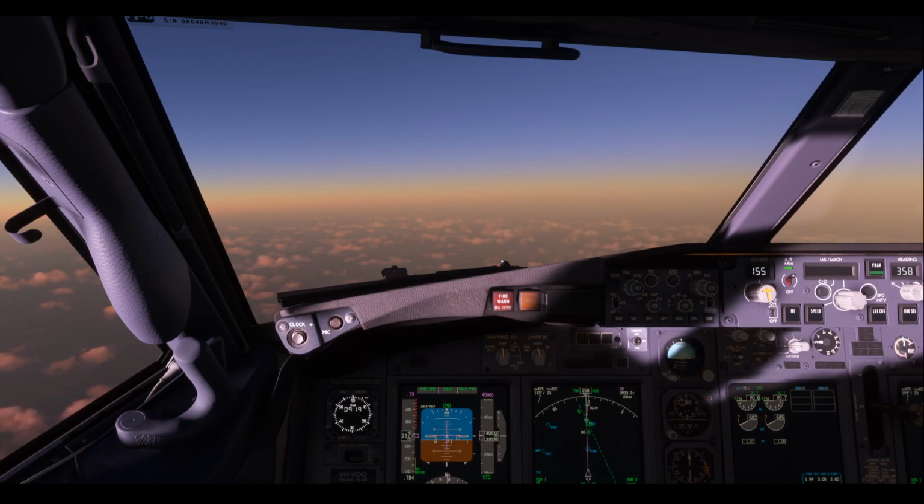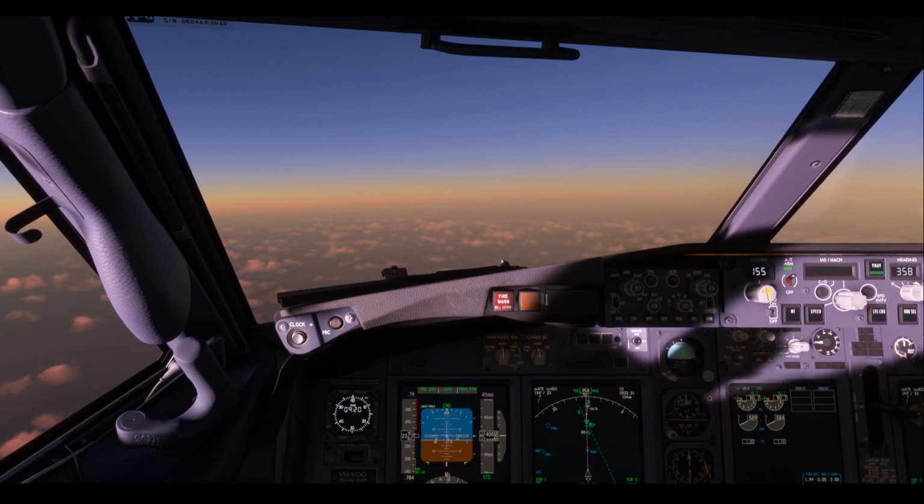Melbourne Tower 120.5, good night. Melbourne Tower 120.5, Aussie 812. Jetstar 501 back. Get that 501. Delta Juliet Foxtrot's left 7,000 for Shepparton. Delta Juliet Foxtrot.